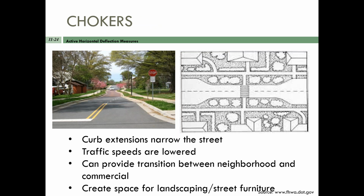You do have to make sure that you sign it appropriately, and the key on these is you really have to have a good visual view of what's going on, so that if you do go into the narrowed area, and if it's only allowing, let's say, one motor vehicle through at a time, that you can see an oncoming vehicle. So you really want to look at the sight distances on this. But it also can serve as a gateway transition between, say, a neighborhood area and a commercial. And of course, it does create some space, again, for additional landscaping from time to time.